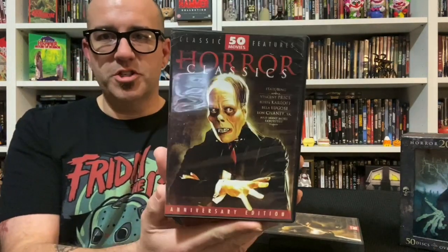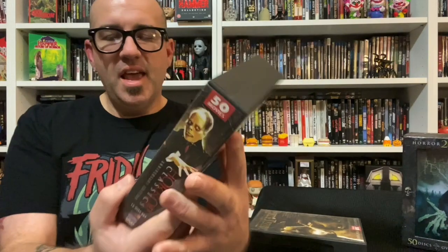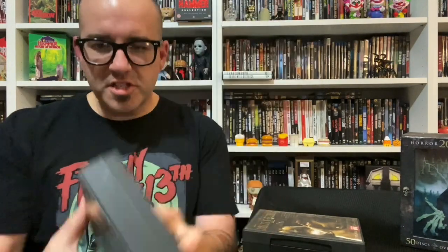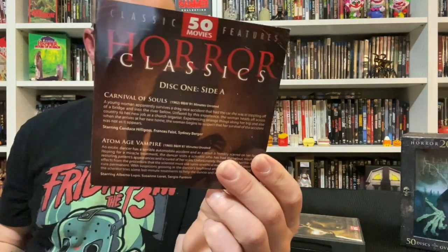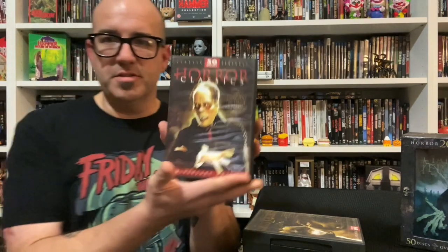And this is the anniversary edition. Really good set. It's got a lot of good films on it. Also, these are both from Mill Creek as well. And I thought this was cool, they're in paper sleeves, but the sleeves actually tell you what movie or movies are on each disc, and have the synopsis and stuff on the sleeve itself. So that was a cool idea.